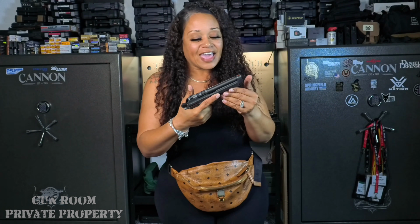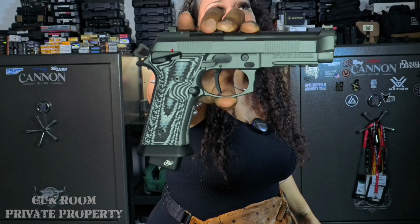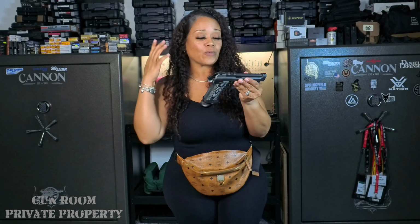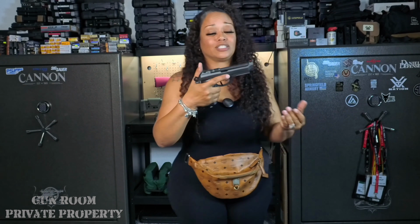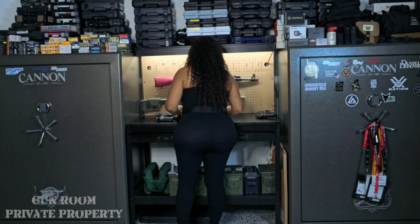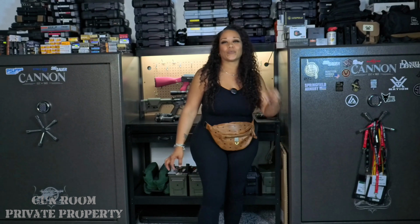The Squalo, if you didn't know, means shark, and I love it. Beretta, now this really has opened me up to just becoming a little bit more familiar with the brand in itself, and checking out some more 92s and see how the rest of them run. The Beretta 92 XI Squalo.